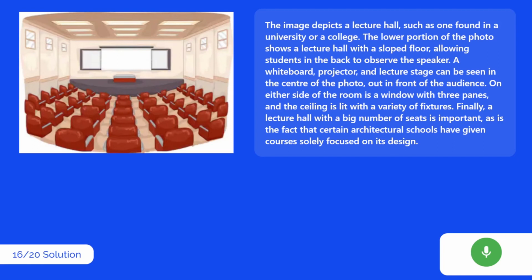Finally, a lecture hall with a big number of seats is important, as is the fact that certain architectural schools have given courses solely focused on its design.